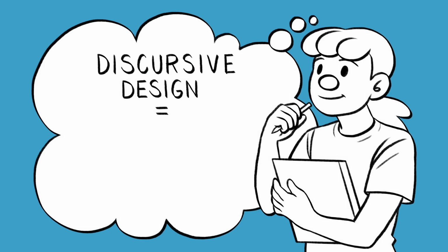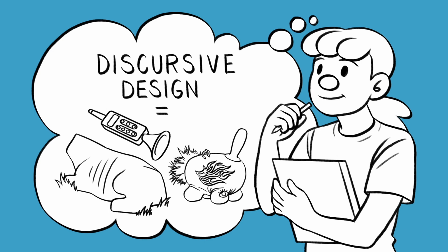Discursive design refers to the creation of utilitarian objects whose primary purpose is to communicate ideas. They encourage discourse. These are tools for thinking. They raise awareness and perhaps understanding of substantive and debatable topics of psychological, sociological, and ideological consequence.